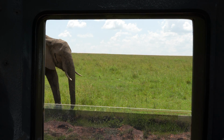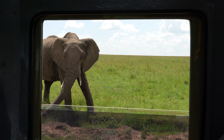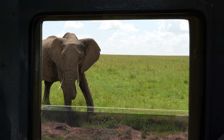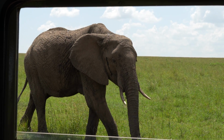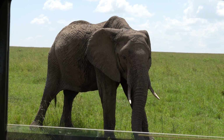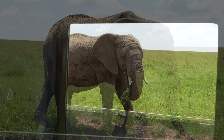While safety is paramount, you can get surprisingly close to the animals. The guides ensure respectful distances, but the open vehicles and the vast landscape allow for an intimate view of the wildlife. I mean, just look at these elephants casually passing by. Not gonna lie, I was a little nervous, but Titus reminded us to stay quiet and not make any sudden movements. And honestly, they weren't bothered by us at all.